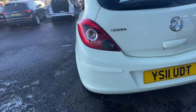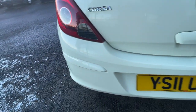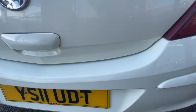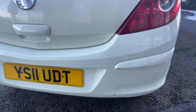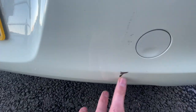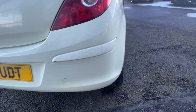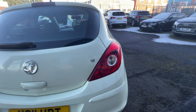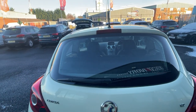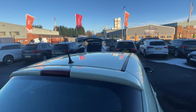Moving around the rear of the car and the rear bumper, there is a little touch up to do just there, which we'll flatten and polish as best we can, and some age related marks just on the bumper top, but again nothing really to note. The back bumper looks good, another touch up just there and one just below. In fairness, that I think I'll just polish out. And other than that, back bumper is good. Up to the lights and tailgate also look good. The rear screen's in good condition, and along that roof lining is also good.